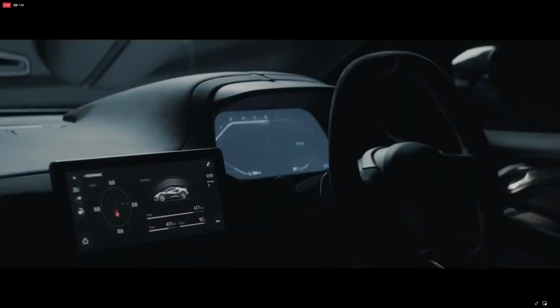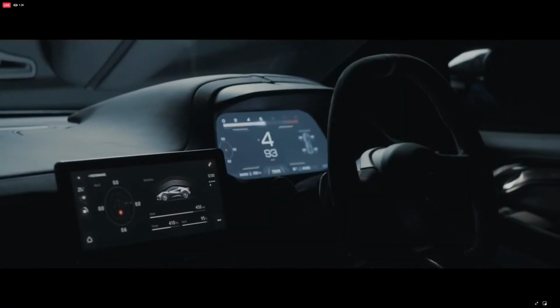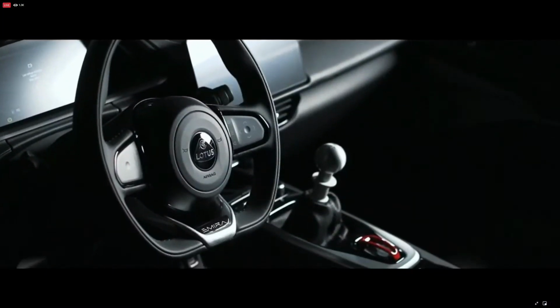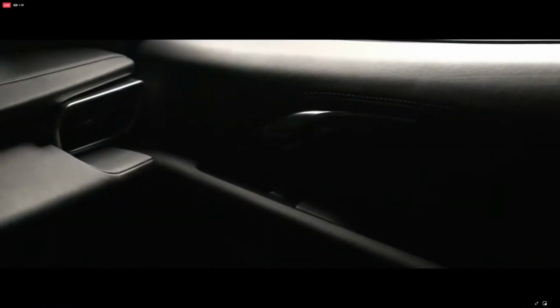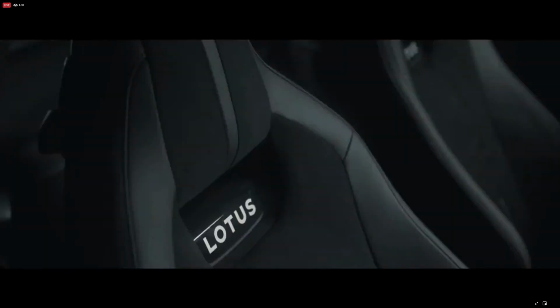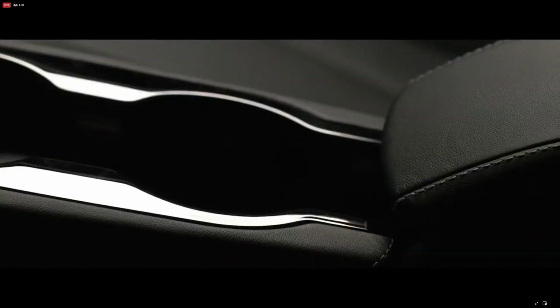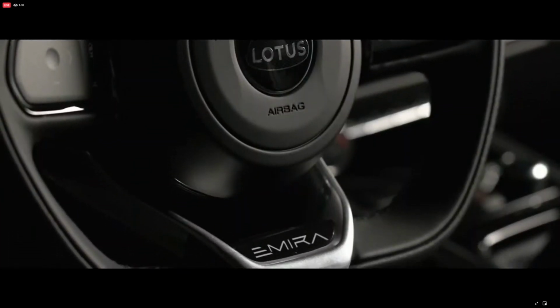As you'll see, we've got twin TFT screens in there, 12.3 and 10.25. But you also have some hard keys on the steering wheel, and some hard keys for things like heating and volume control. All the major surfaces are either trimmed in leather or in textile or in Alcantara. Many of the touch points are also made out of honest materials, as we refer to it, metal, etc.